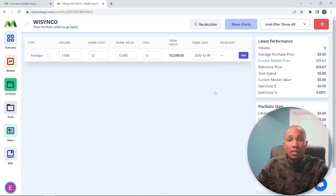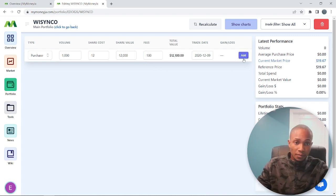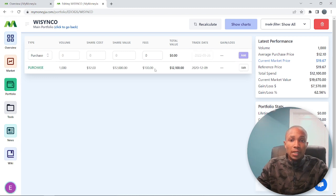Select the date of the trade and how much you pay in fees. So let's select, say, $100 in fees. And then right over here, it will show you the latest performance of that stock, the amount you gain in percentage. So on this side, it will show you that you purchased 1000 shares at the average price of $12.01. Current market price now is $19.67 per share.